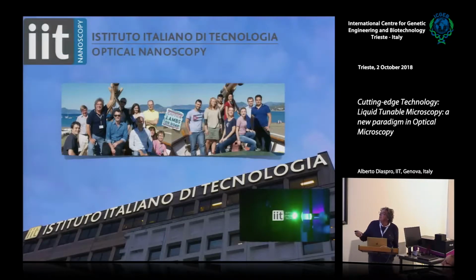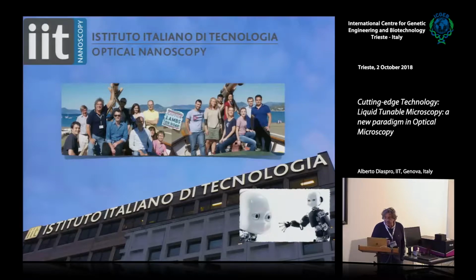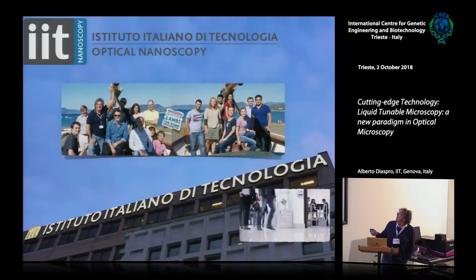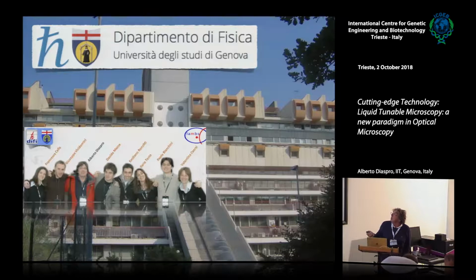My lab is split in two places: the Italian Institute of Technology, which is a multidisciplinary institute, and this is part of the current group of PhD students and postdocs. And my roots are from the Department of Physics, University of Genoa. I'm also there, and this is the very first group I worked with. Maybe you can recognize here Davide Mazza, Valentina Corsi, she's in Paris, Emiliano Rozziti is in Paris, Ilaria Testa in Stockholm, Giuseppe Vicidomini is back from the Stefan Hell lab and is in my group today with Francesca Cella and Paolo Bianchini.